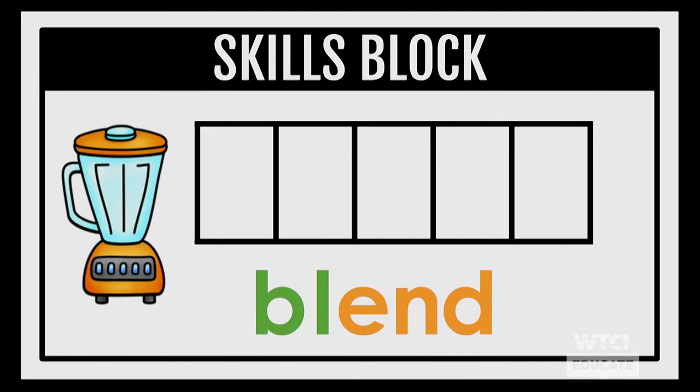So let's put each sound in the sound box. Now I'm not talking about putting letters in a box. I'm putting sounds in a box. So you're gonna need to use your ears for this one. Let's chop up the word blend. Are you ready? Let's say it super slow.